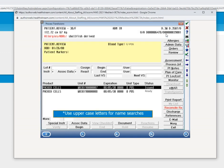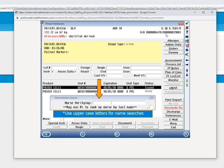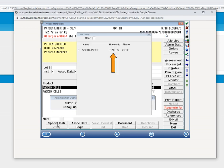Some markets may use Meditech as the second verification, while other markets utilize a second nurse. The nurse types in their user ID, which may be different from their 3-4 ID, and password. To find your user ID, type N and the backslash and your last name, comma first name, then click the lookup icon. Your Meditech ID is listed as a mnemonic.